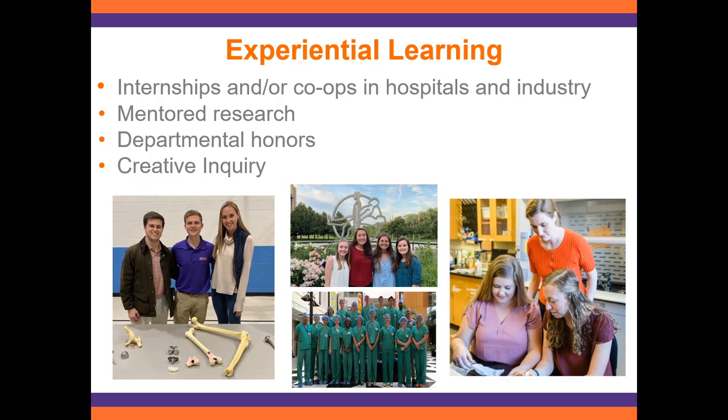The Clemson Bioengineering Department also provides extra opportunities for its students outside of the classroom, including internships and co-ops, mentored research, departmental honors, and creative inquiry teams. None of these opportunities are required for the students, but can greatly enhance your undergraduate experience and help you make lifelong friends. Internships and co-ops can provide industry experience and can be obtained through the co-op office or with the help of our developmental coordinator.